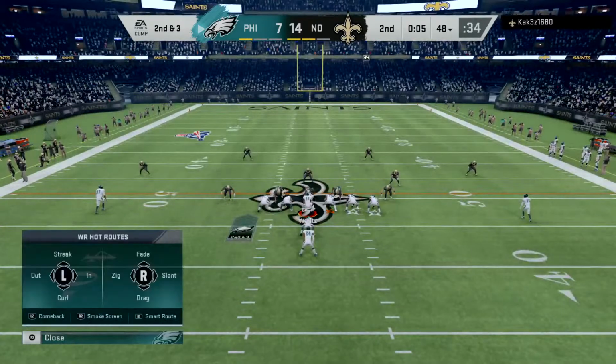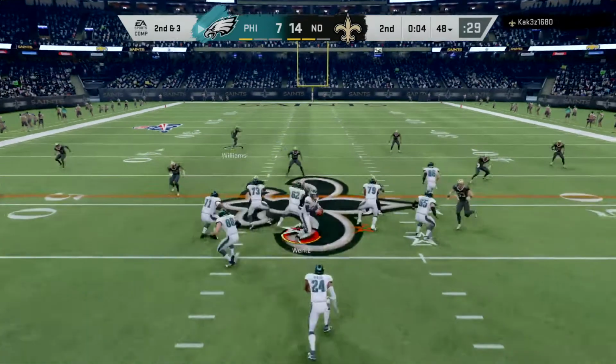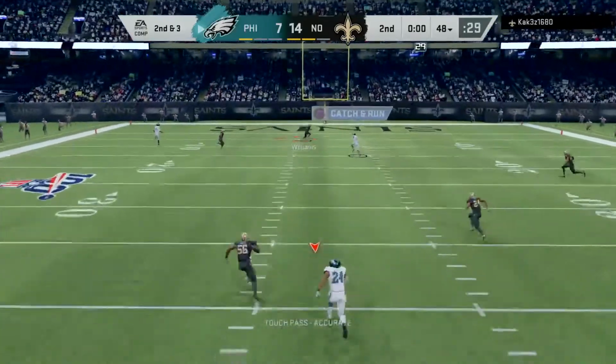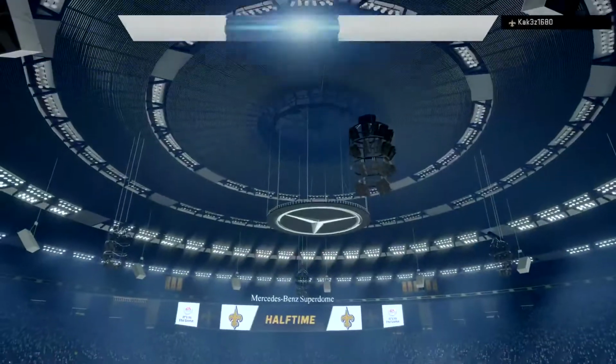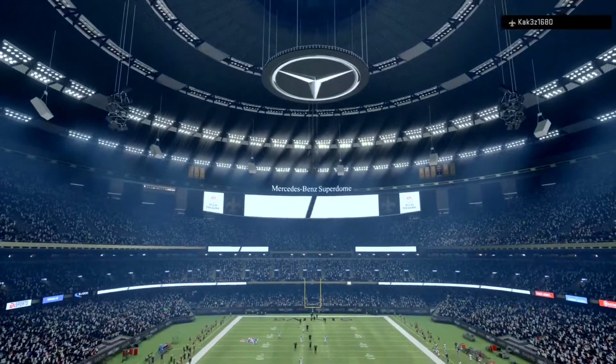2nd and 3. A final shot before half for Wentz. He's going to air one out. That's going to be knocked away and incomplete. That's it for the first half. 2 more quarters to go. We'll have plenty more to see after the break.